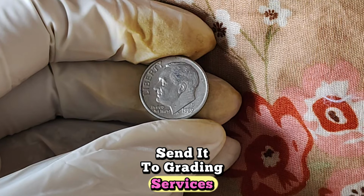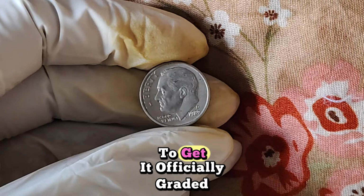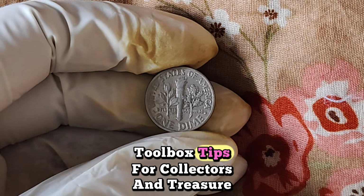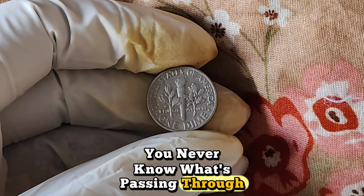Send it to grading services. If you think you've got a winner, send it to PCGS or NGC to get it officially graded. Toolbox tips for collectors and treasure hunters. Always check your change. You never know what's passing through your hands.